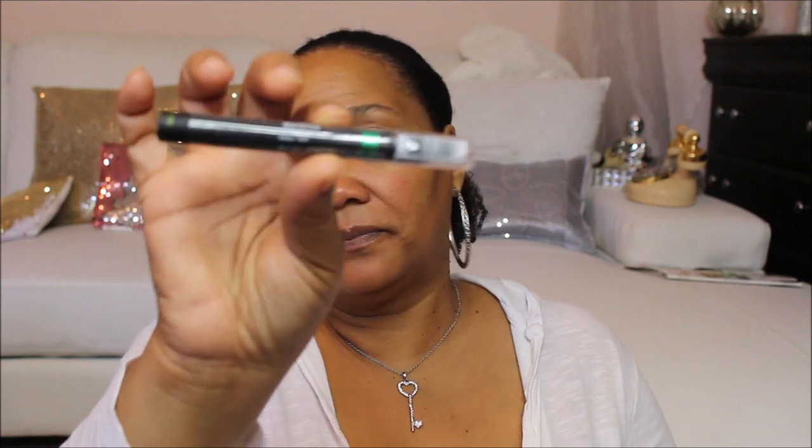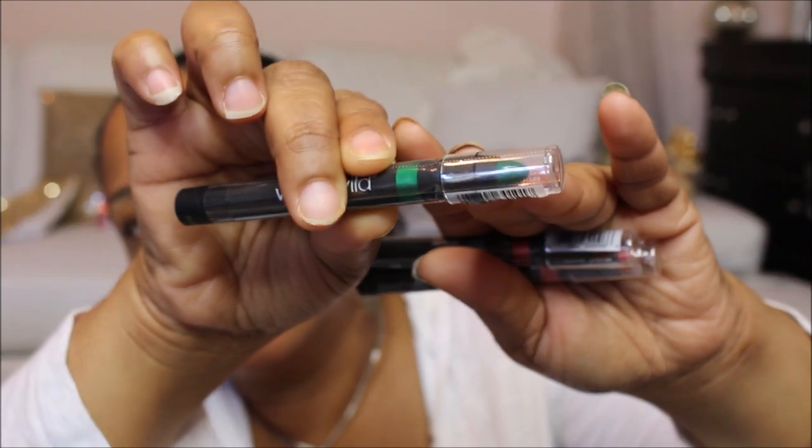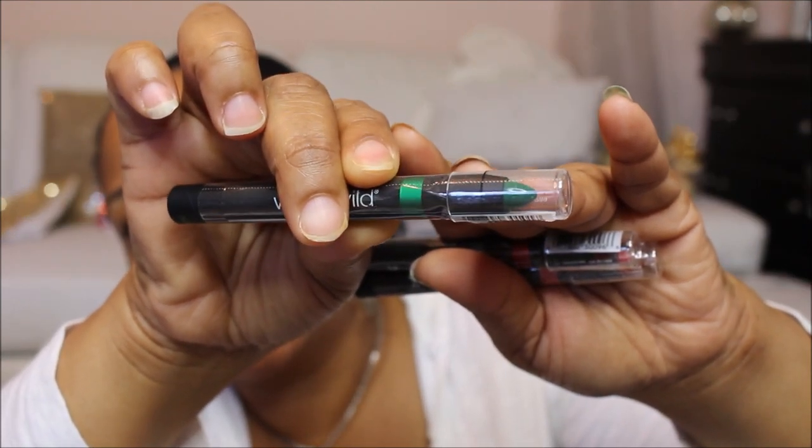Then I got a couple of their multi-sticks. So you could use this pretty much for anything. This one is in green. So I'm on this green kick, and I don't know if you can see the actual color. There we go. Pretty green color.